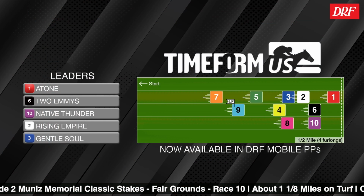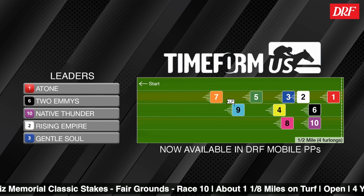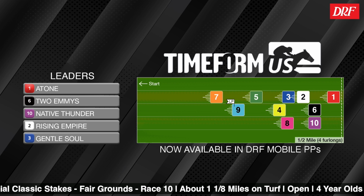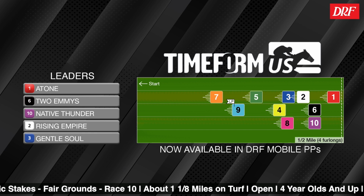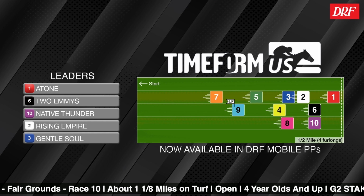And first up is the pace projector. No characterization here of a fast pace or favoring front runners, but you do see the number 1 Atone shown on the early lead. Atone can certainly run that way, although he's not a one-dimensional front runner. He's got more versatility than that, which he showed last time. Craig, I would imagine that the number 6, 2 Emmys, is a little more likely to go to the lead. He's a horse that uses those front-running tactics more often than Atone does.